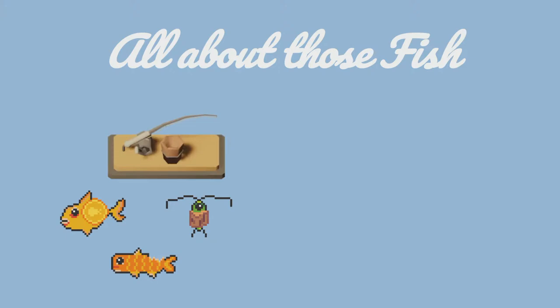So the fish are resources, and you use those resources to build structures, like for example this fishing rod, which catches the three basic types of fish that we just mentioned. But there's also other structures, like for example the fisherman. Yes, it's a structure. You place it next to fishing rods and other fishing structures to increase their effectiveness.